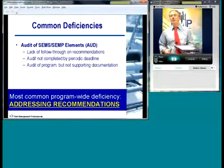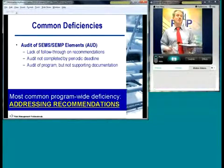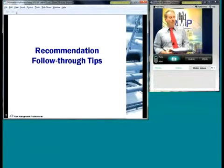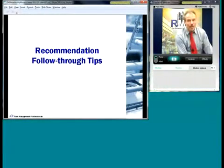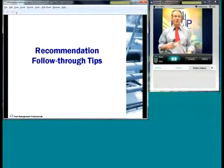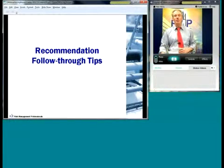The most common program-wide deficiency that gets people into trouble with these safety management systems programs, just like SEMS, is addressing recommendations. You make it too easy for the regulator to go through and find problems with your program and cite you for them. So let's talk about some follow-through tips for recommendations.